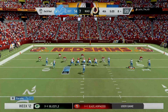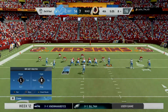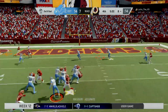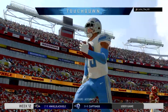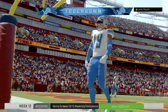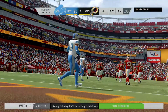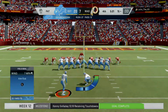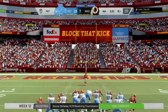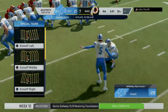On 2nd and goal, Stafford, and he'll get into the end zone. Touchdown, Detroit. Kenny Golladay with touchdown number 12 on the year. And the Lions are able to extend their lead. Extra point good by Prater. And it's now 21-7.